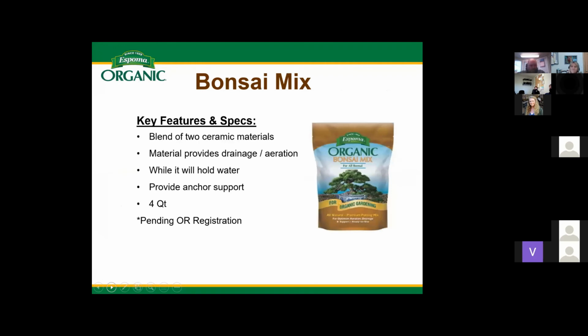Our bonsai mix is just a blend of two ceramic materials. You can see my little pending Oregon registration there. It's a 4-quart bag. By customer request, there was a hole in our line. We had enough people looking for a bonsai mix that we decided to put it in to make sure you had a complete line and a complete offering for your customers.